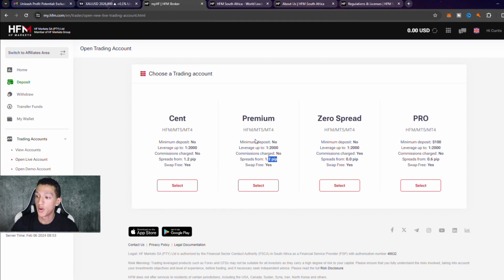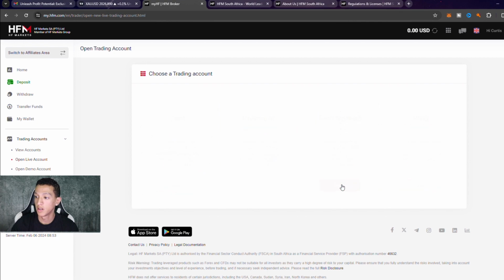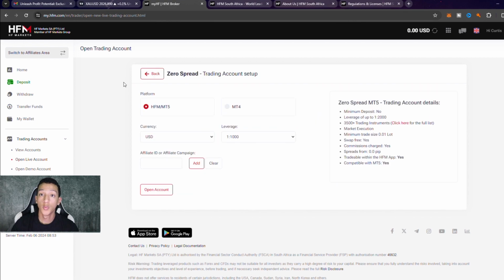If, for example, we wanted to take one, for the current one we'll just take the zero spread, so we'll just click select. Here they're going to ask you which platform: obviously MT5 or MT4. MT5 is the latest one and has a lot more features, so we'll just click MT5. I'm not going to do this since I already have done this on the account. We can see USD, the leverage. For example, it's always good to keep the leverage to 1 to 100. And then affiliate ID or affiliate campaign.